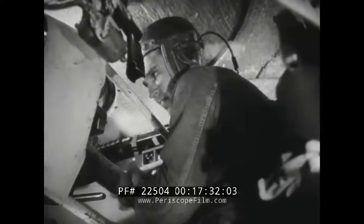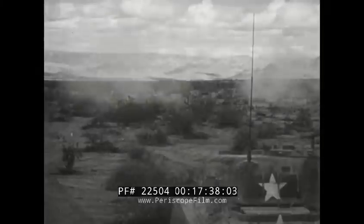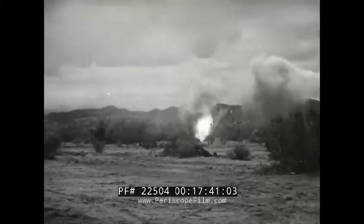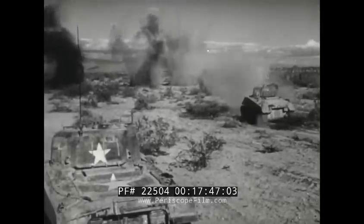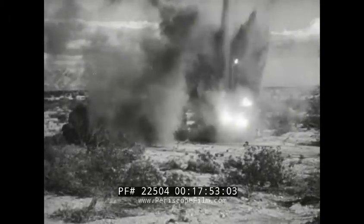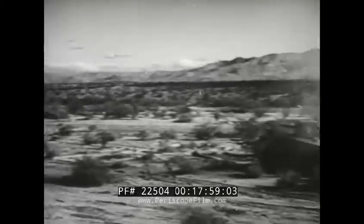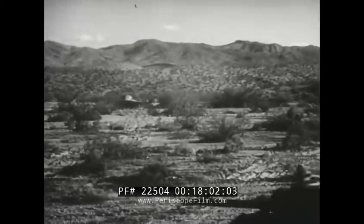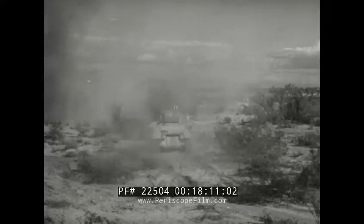Point-blank range. Suicide if they miss. Here the decision rests with superior gunnery. Fire. Nazi number 2, hit. Nazi number 3, hit. The 2 remaining enemy tanks turn and flee.